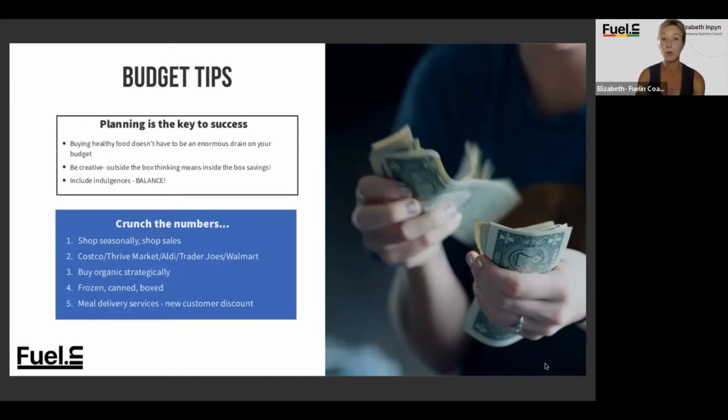You can be creative, think outside the box. But I also want to make sure that, yes, it's great to budget, but include indulgences so you have that balance. In particular, things that I really try to do: shop seasonally and shop sales. I know it sounds very old lady-ish, but every week Sprouts sends their little flyer of what's on sale for the week. And I look at it, and whichever kind of fish is on sale, that's what I'm going to plan for at least 1 or 2 dishes.